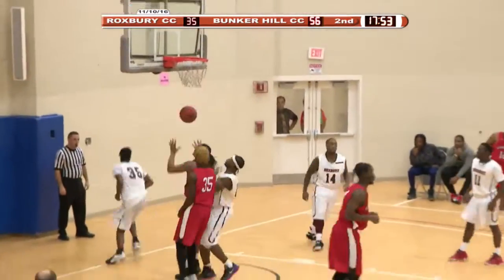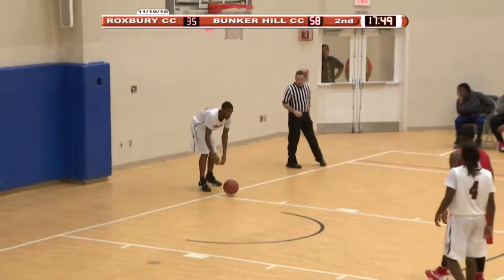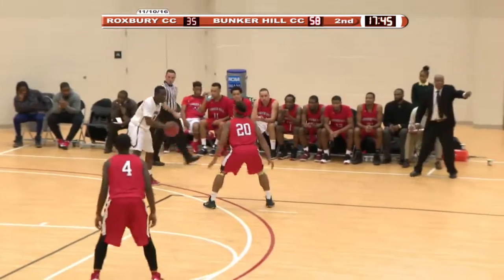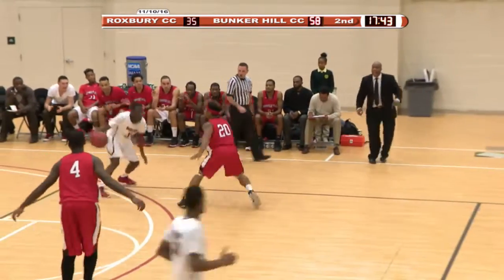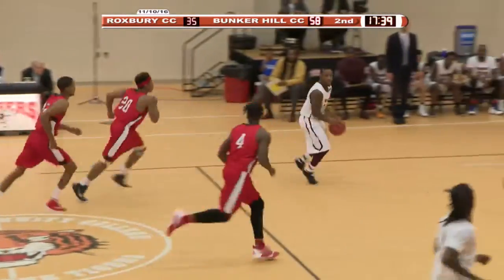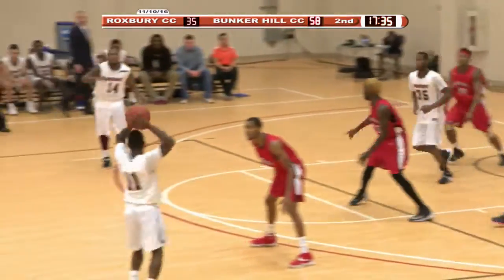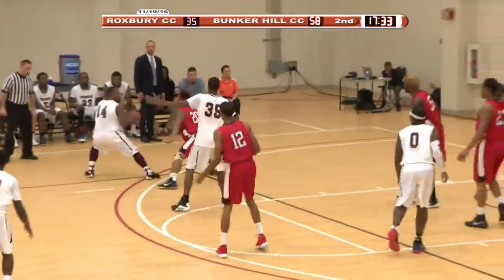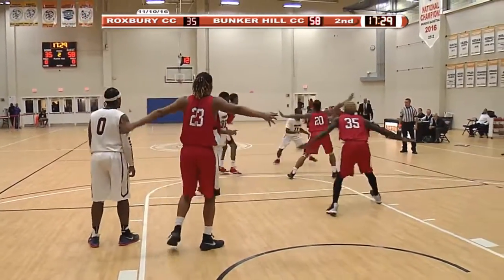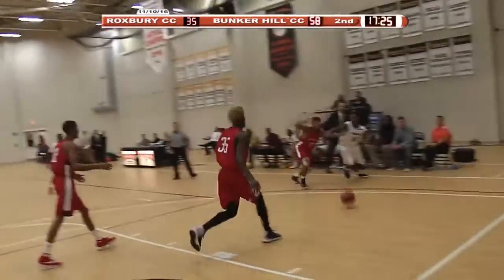They dump it down inside to Hilaire. We saw a lot of Bunker Hill. Saw a lot of that in the first half. The big fellas for Bunker Hill running that baseline, getting open. There you go. That's the swing pass you were talking about in the first half. Keep the ball moving. Defense can't move that fast. Take that shot. There you go. Wide open 3 for Hodges. That went off the back rim.